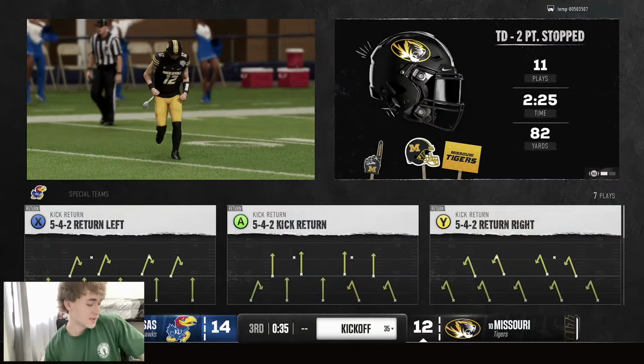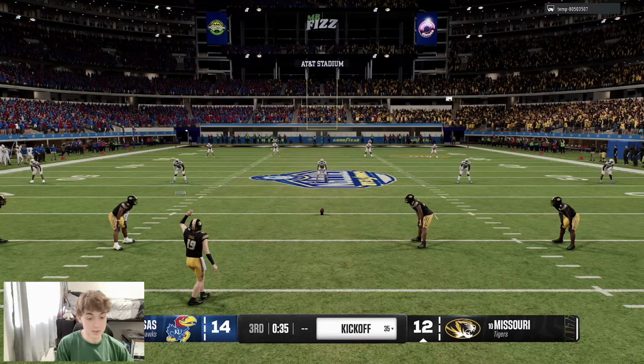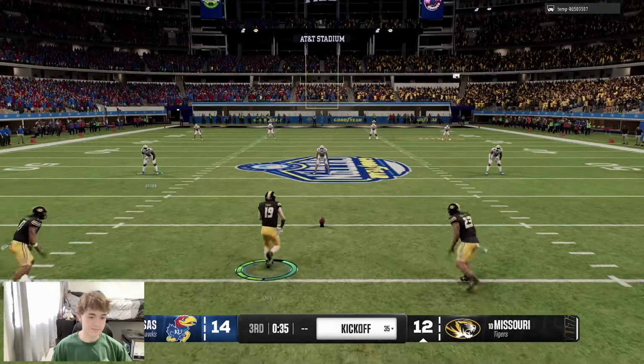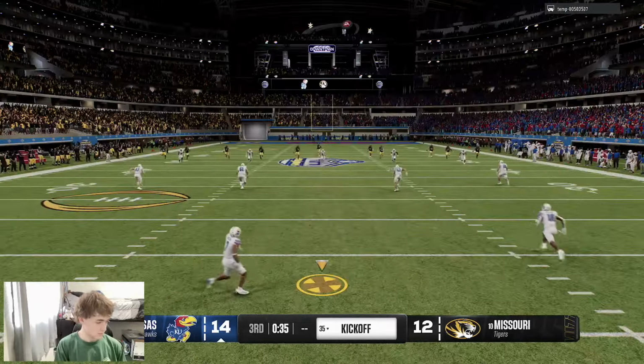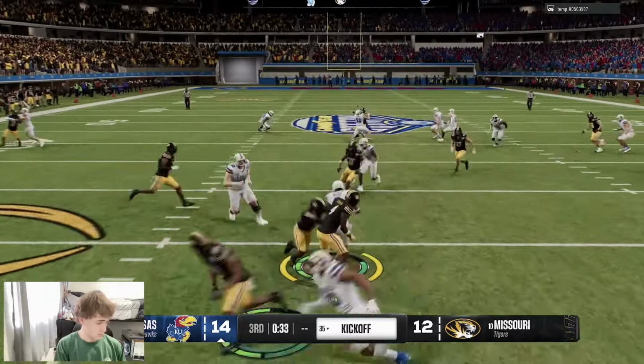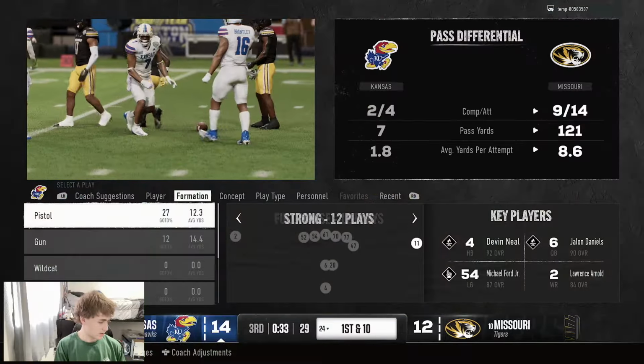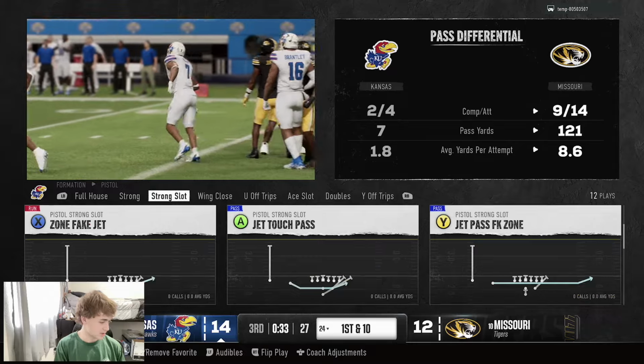Held him off there, so we do keep the lead. We just need to put up 6 here. And because he went for 2, the game should be pretty close to over. Alright. I mean, you still can't really stop the run.